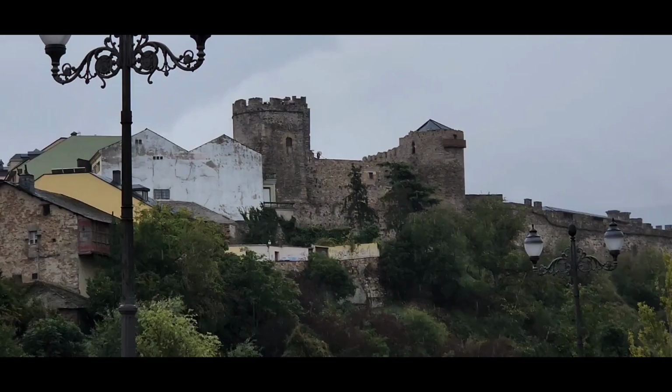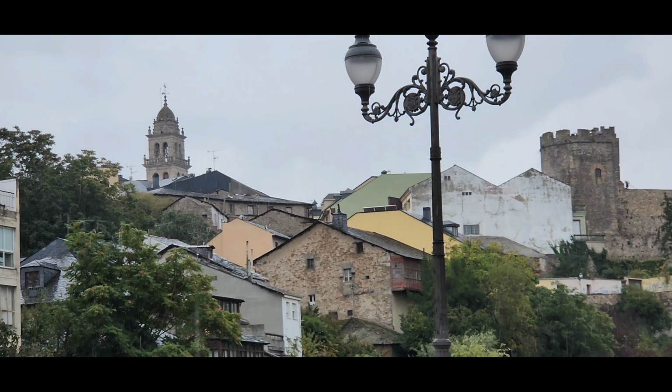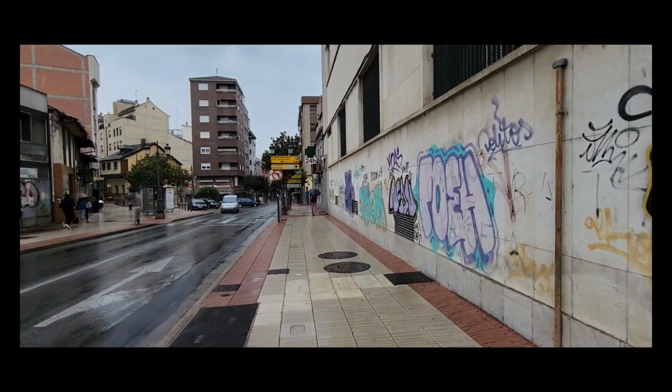That is a Templar castle. The Camino. I mean, it's history. Where you went?